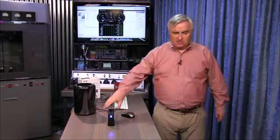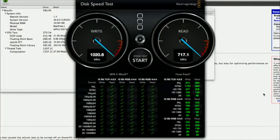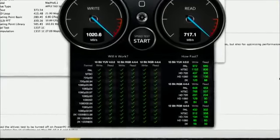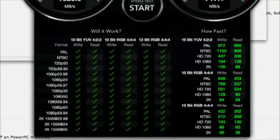And the reason this is an important product for the Mac Pro marketplace is Apple spec'd the Mac Pro for editing 4K video. And to do that, you need a lot of speed. That's why Blackmagic makes this benchmark application. You see all those green checks? That means almost any video format you can import, you can work with. Now, it only goes up to 2K, but I can tell you the speed of this, 4K video would have no problem at all. No problem at all.